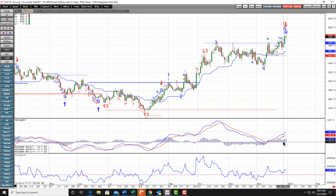There's no reason to think that this doesn't continue. I think you got to stay long this market. I see no reason to be defensive about it or short it. This isn't a divergence down here off of this move. You got a small divergence off of this big move down here.